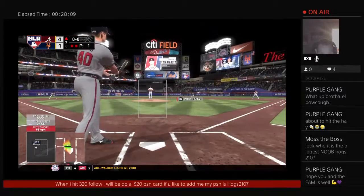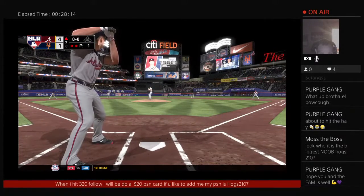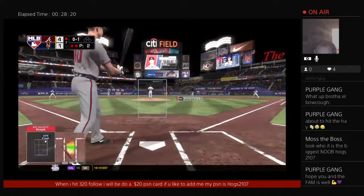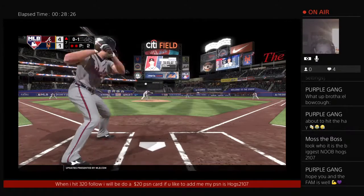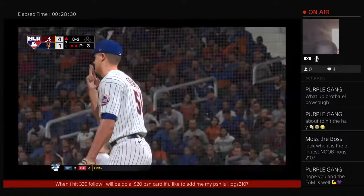Coming to the plate now, Mike Soroka. It was a fly out for him in his last trip. Fouled off. 4 runs, 6 hits, and no errors so far for Atlanta. Foul tip held on to behind the plate at strike 2.